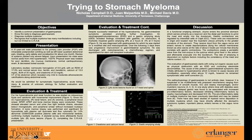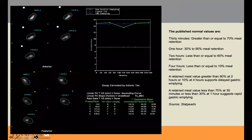So despite successful treatment of his hypercalcemia, his GI symptoms persisted, prompting more investigation. An EGD was obtained and a gastric emptying study as well. The EGD revealed gastritis, but no obstruction. And then the gastric emptying study revealed markedly impaired gastric emptying, which goes to our third figure right here. You can see these lines right here. After 240 minutes, he essentially had 0 emptying.